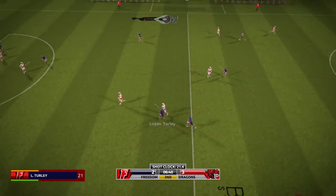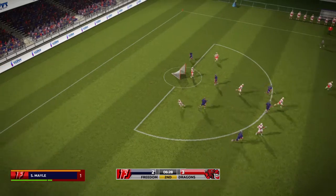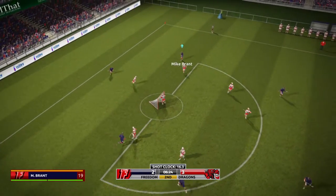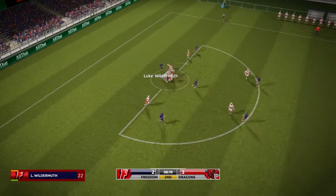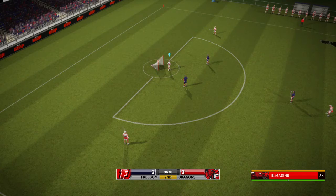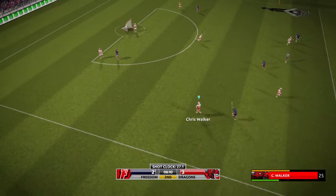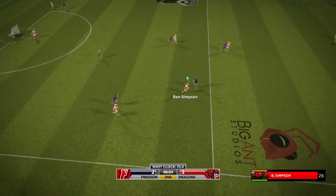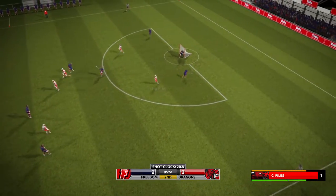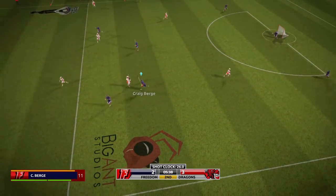Turtle. And a shot. Misses the mark with that shot. Lou overstepping. Miscalculation there. Dragons ball. Simpson. The ball goes to the ground, and it's turned over. Philadelphia come up with it.